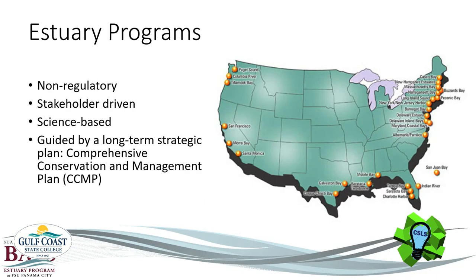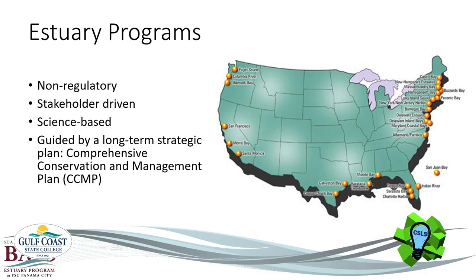And so estuary programs are new to us in this area, but not new across the nation. So there are 28 different estuary programs across the nation, and they are very much geared towards being non-regulatory and stakeholder-driven. So this is not resource management agencies coming in and telling these estuary communities what they should be doing. This is community driven. It is the communities coming around the table and having a role in every single level up to the elected officials that make the final decisions. And they're all informing everyone of what needs to be done and setting out that blueprint for how we're going to get there.